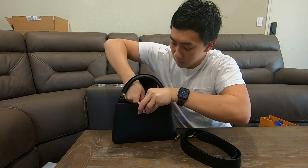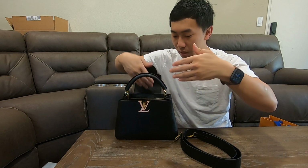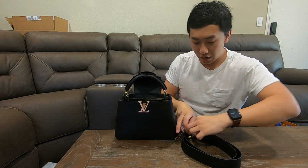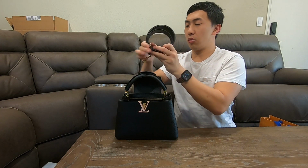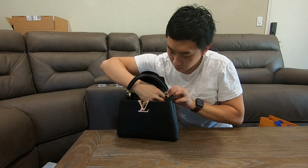Let me unhook this bag right now, because I don't know why you would do that. It kind of prohibits you from taking anything in and out of the bag, so it's not very functional there. But so we have this wide strap, and I'm going to put that back in, and then I will zip up the bag.